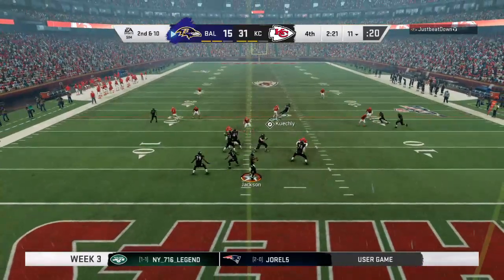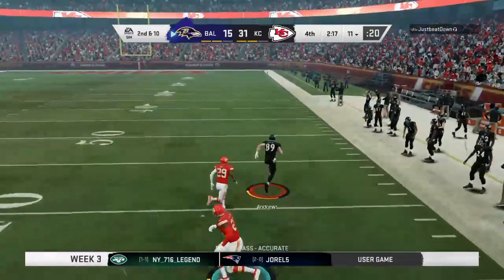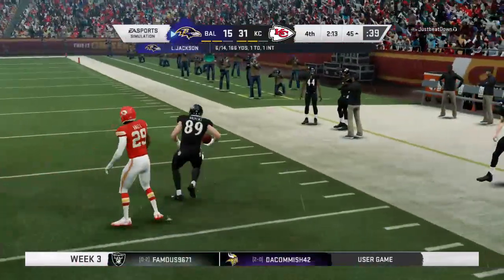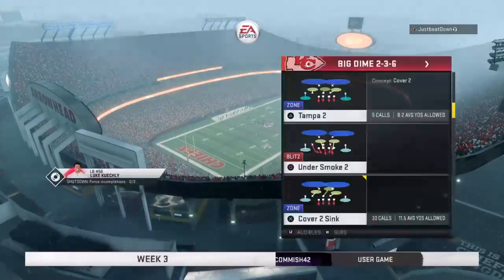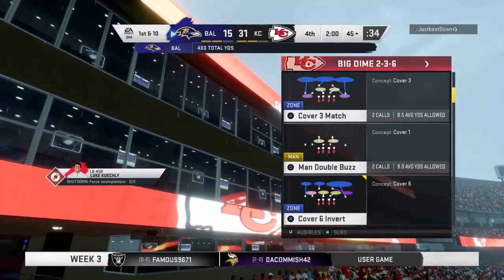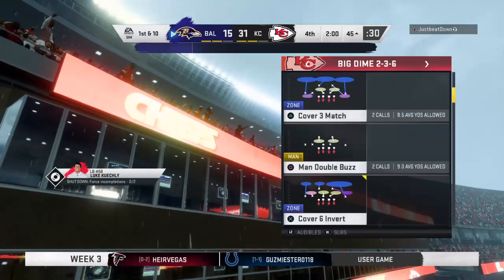To throw is Jackson. Going to throw again. Well, this is taken in. It's complete. And all the way to the opposite 45. It's a big play there for Baltimore. 43 yards. Let's go! Let's go! Let's go!